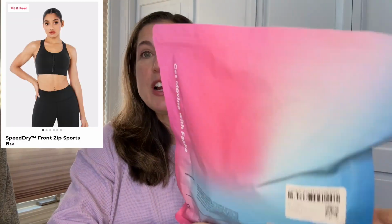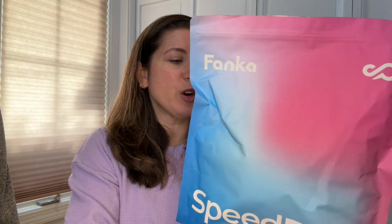If you've been here before, you know we always do the unbagging together. So I'm reaching in, and the first item we have is the Speed Dry Sports Bra. I absolutely love this sports bra for running and cardio. I mean, you can wear it for anything. So we're gonna check that out in just a sec. Next piece, we have the Power Band Leggings.